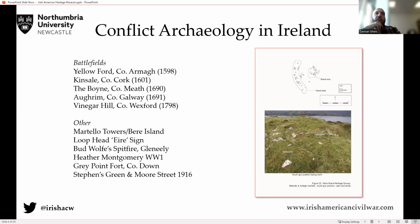And a number of sites have been looked at over the years. The Battle of the Yellow Ford in County Armagh, Dr. Jim O'Neill and Paul Logue looked at this site. This was the heaviest defeat of an English army in Irish history, when Hugh O'Neill's forces defeated Henry Bagnall during the Elizabethan 9 Years' War. Kinsale, County Cork in 1601 is a site that myself and my colleague Paul O'Keefe have investigated extensively across the course of almost 20 years. A major siege site and the area where the Irish were, if you like, defeated in the 9 Years' War.